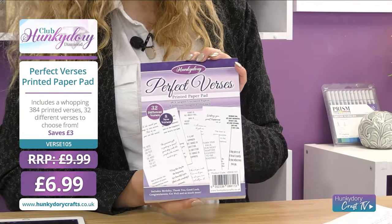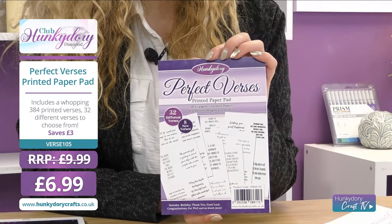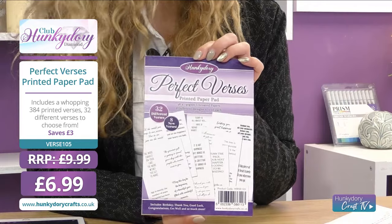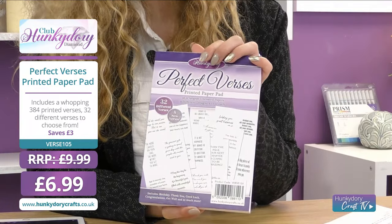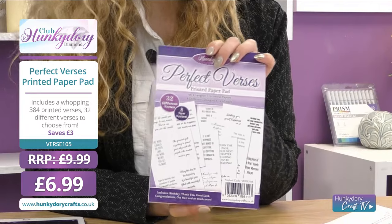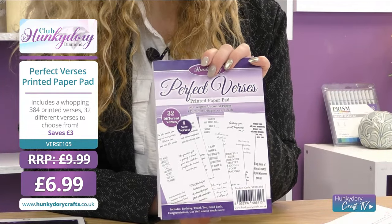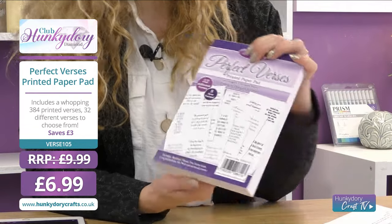And then we've got this absolute whopper. Now this is great as well for all of those any topper kits that use speciality foiling, anything you're not using Miri for, because it's printed. So this is our uncoated papers, and just because it doesn't have that luxury element of the foil, we've squeezed even more into this, 384 printed verses in here.